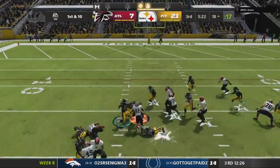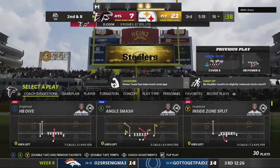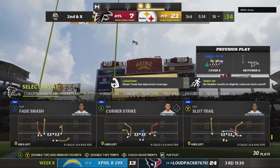First down, here's the run with Cook. Even with that broken tackle, he'll be brought down short of the 15. 2 yards on the pickup there. It'll be 2nd and 8.